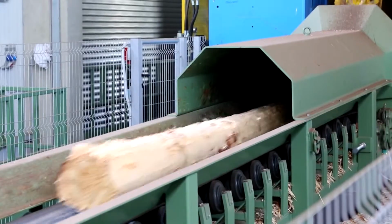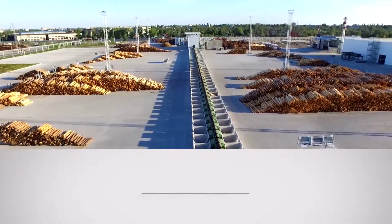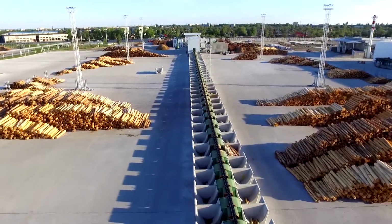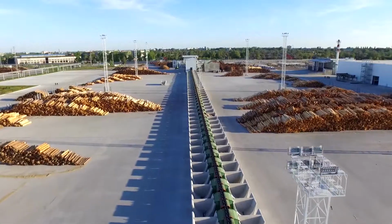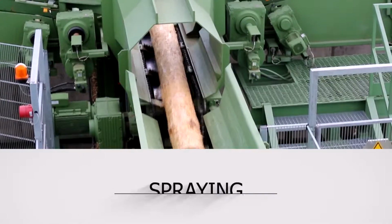After debarking, the logs pass through the metal detector, then are scanned again. The logs that are peeled from the bark are returned to the main chain conveyor, along which they move to the pocket with the geometric and qualitative characteristics indicated in the program. Sorting occurs. Sorted logs fall on the sawing line.